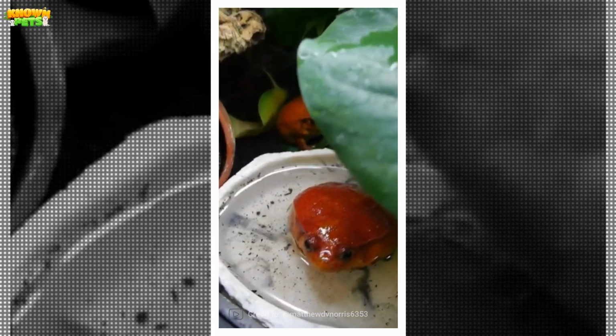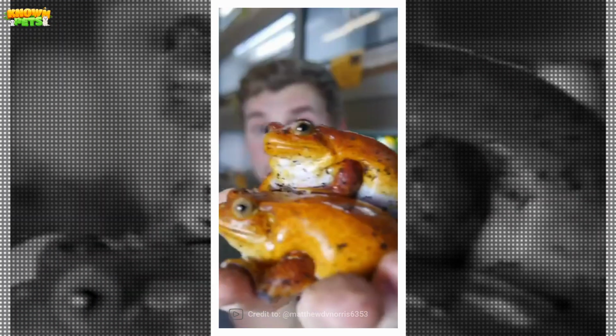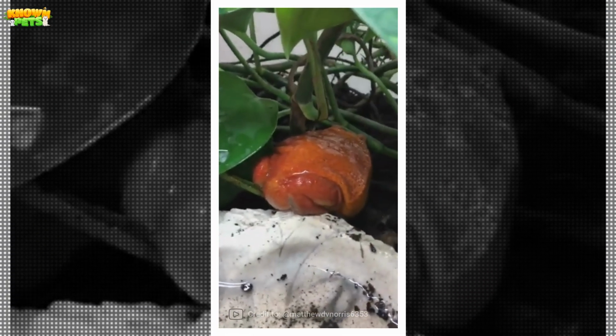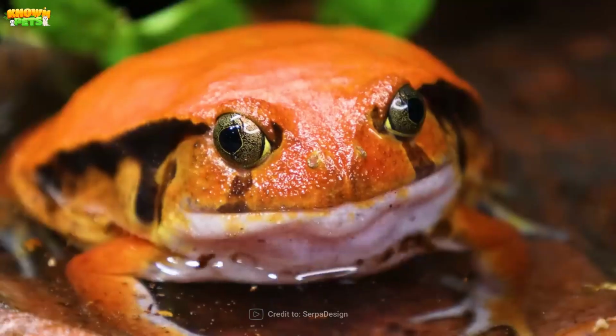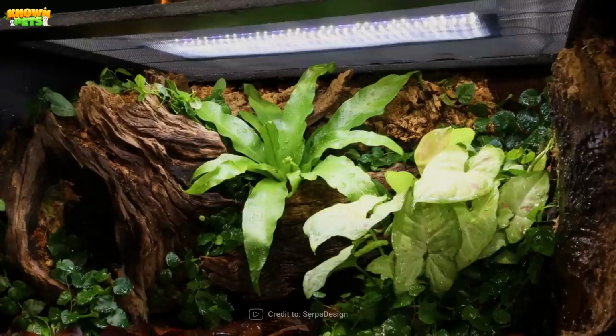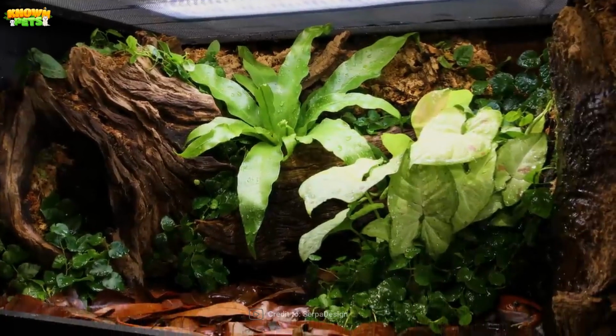Tomato frogs will not drink water, so don't worry when you never see it occur. This doesn't mean they don't need it, however, as amphibians absorb it through their skin. The terrarium should include a shallow dish filled with dechlorinated water with a verified neutral pH level.